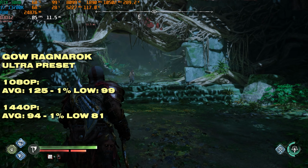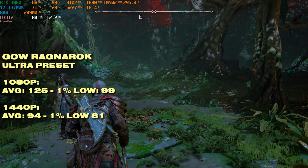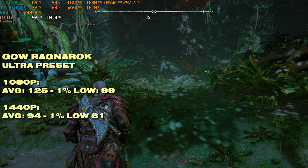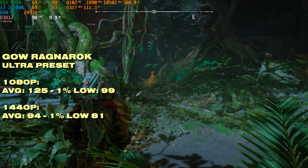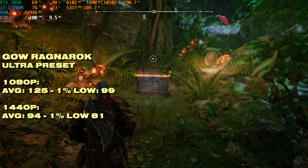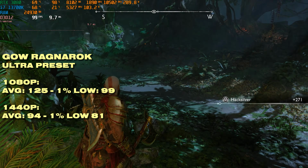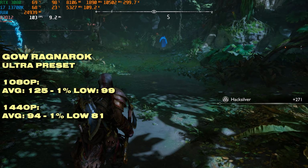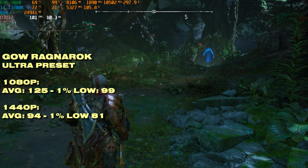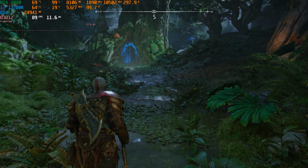God of War Ragnarok's a game I've played through recently, and I've got to say it's an absolutely brilliant title with great optimization as well, because on the ultra preset at both 1080p and 1440p, the 3080 is having absolutely brilliant performance. Over 100 FPS at full HD, and just under that with 1440p means I don't think you're going to be having any problems in this, and there were also no VRAM related problems either. And this is what we want to see with PC gaming: optimized PC ports.